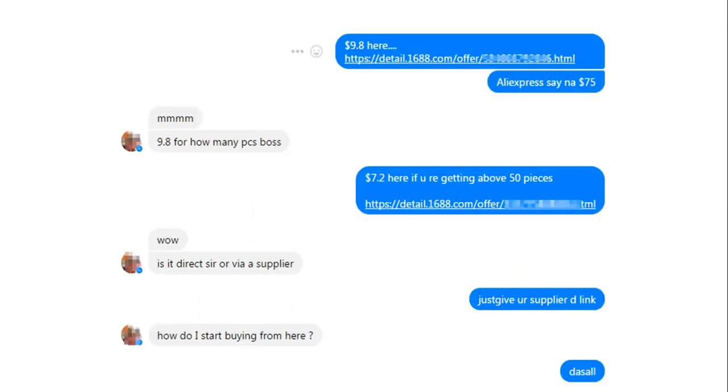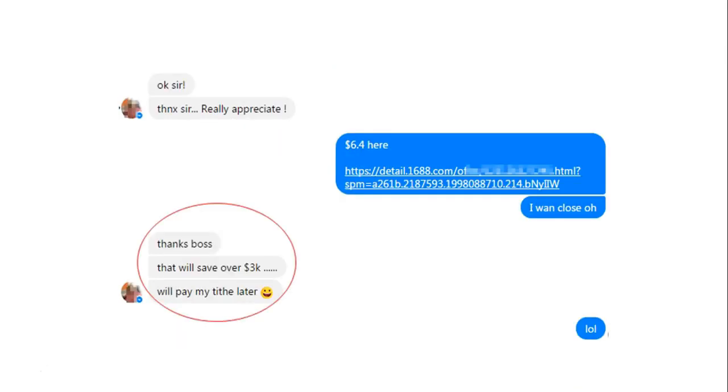Okay, here is a chat I had with a guy. We were chatting. I gave him the link. He said, $9.8 for how many pieces, boss? $7.2 here if you are getting above 50 pieces, right? Say, wow, is it direct or via supplier? I said, just give your supplier the link. Say, how do I start buying from here? I said, that's all. I don't want to talk more. Say, okay, sir, thank you, really appreciate it.